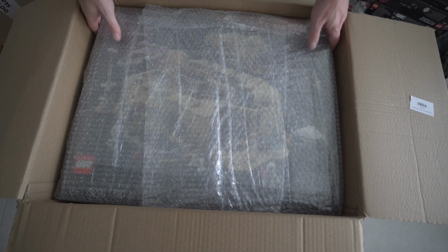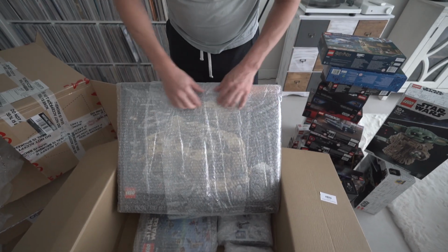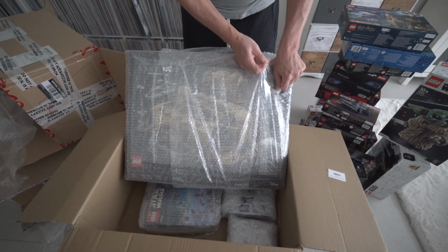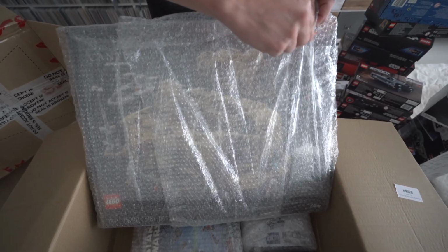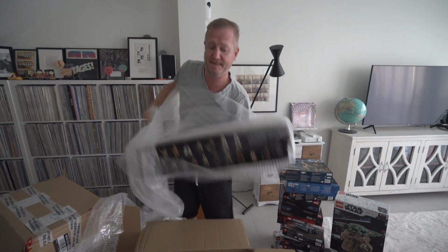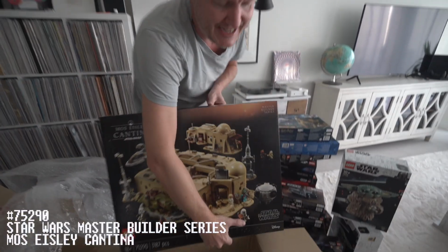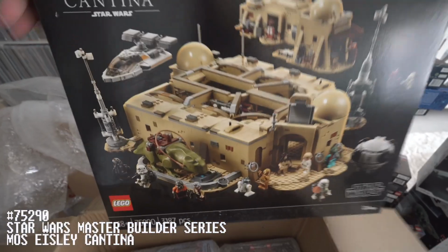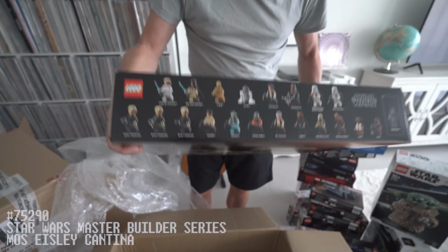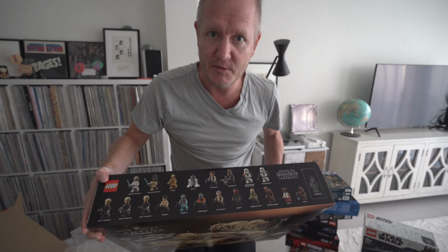Box number 3, and the first one is, I think, the biggest one from what we have in these boxes. Man, they do bubble wrap these ones. We only got one of these. This is the Mos Eisley Cantina, and it's a heavy one. It's a really huge set, and it comes with a lot of minifigures. I think there's 21 minifigures in this set.